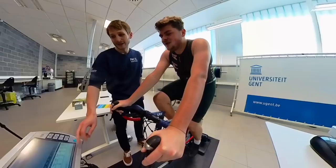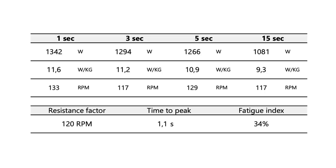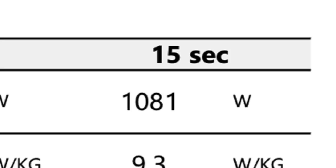Perfect. The average is quite high. So actually in a bunch sprint, you wouldn't do too badly. These are my results, and shockingly, my 15-second power is 1,081 watts. Next to that, my peak power was 1,342 watts. This is crazy, because I never thought my 15-second power would be above 1,000 watts, and especially close to 1,100, with a peak above 1,300.